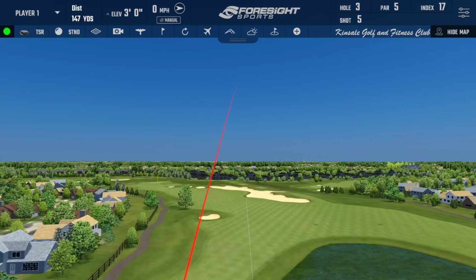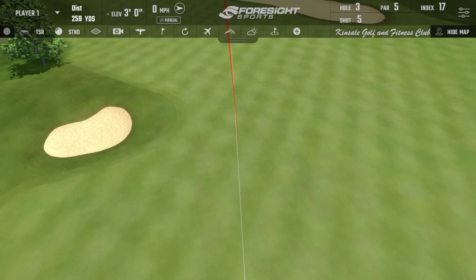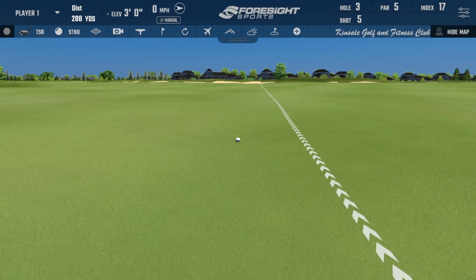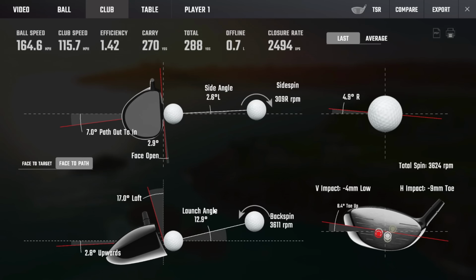It's nice, mate. Look, it popped up a little bit, maybe a couple mil high on the face. Yeah, it did pop up, didn't it? Again, down the line. Not the longest, but super straight. I think that's more just the path, getting a little bit more left. And that spin, wow, 3.6.